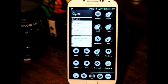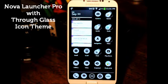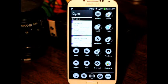And so this is my lock screen here, and I'm actually using the Nova launcher and using an app pack or a skin called Through Glass, which was made by an acquaintance of mine, Thomas Schwartz. This is very similar to the apps that you might find on Google Glass in terms of the design of it, with the circular app icons and the gray colors, and he has different colors as well too.